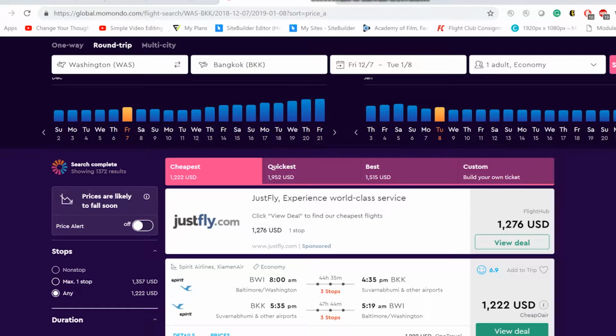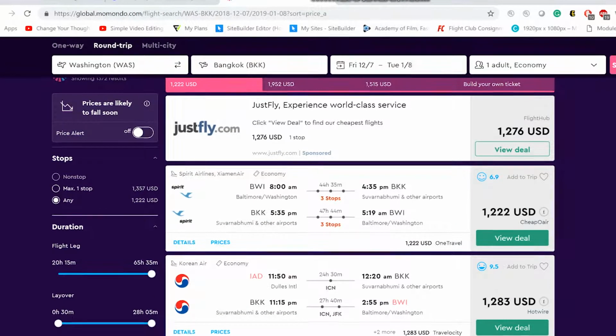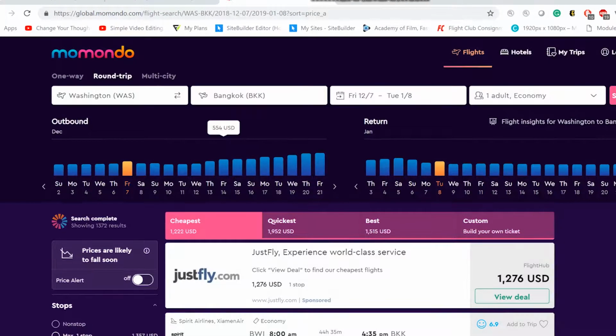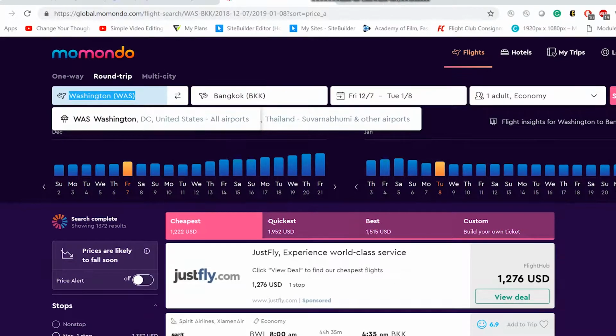So you're flying out in December and staying until January, and that's a month. It's $1,222 for the cheapest flight with a 44-hour layover. If you don't see the price that you like right now, you can click on the price alert, and they'll ask you to type in your email, and that's if you have time, right? But let's say you have a last minute flight that you want to catch.